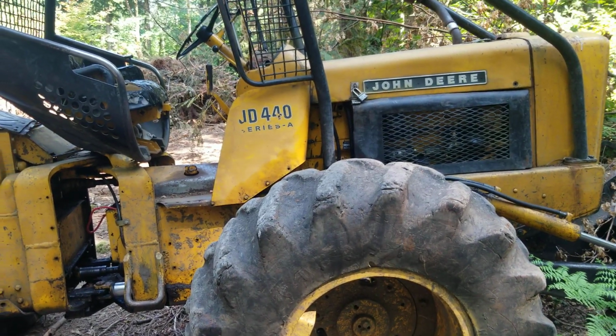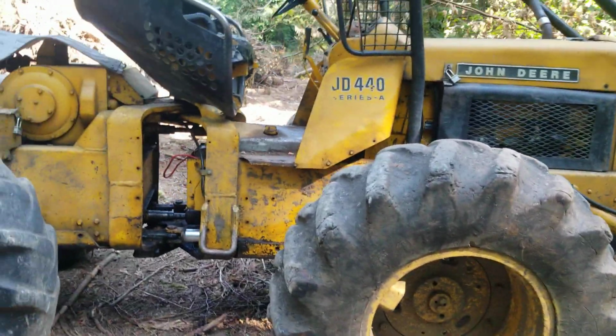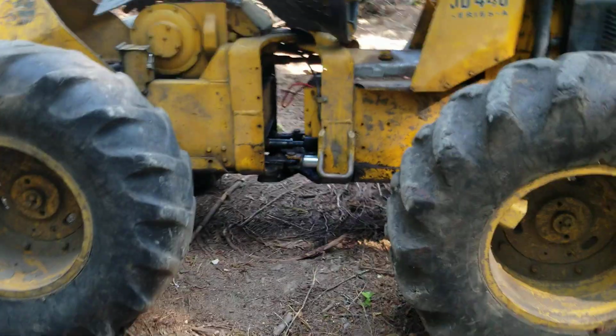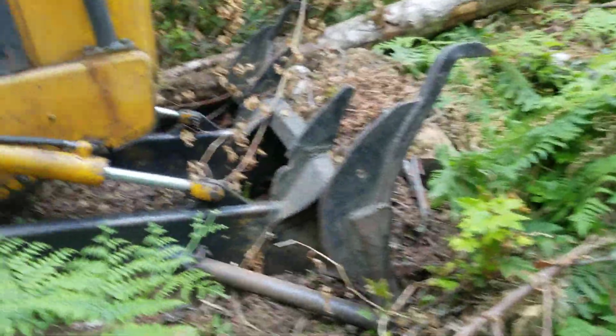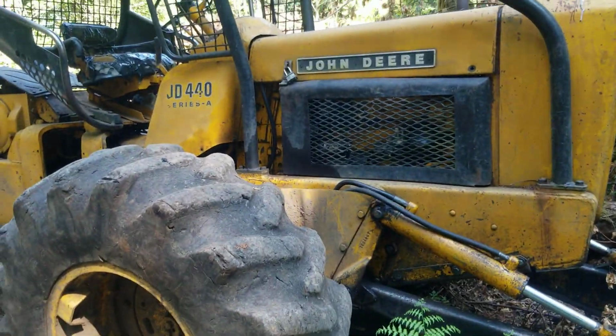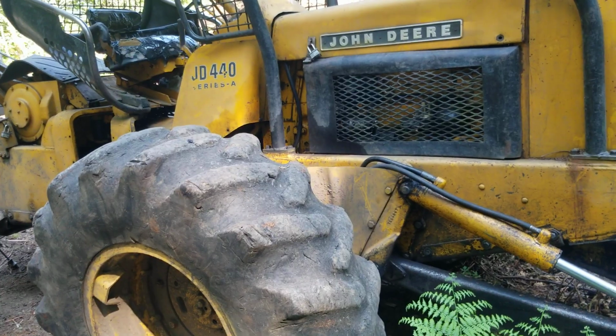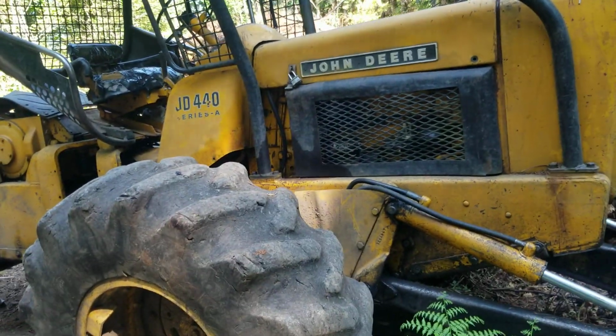How long have I owned this thing? 9 years? And it fires up every day. I put probably $500 just in batteries, but that's a different story. Need some welding, but that's fine. So $3 grand in parts, $4,500 to buy it. So you're looking at 2 months of payments for a machine.